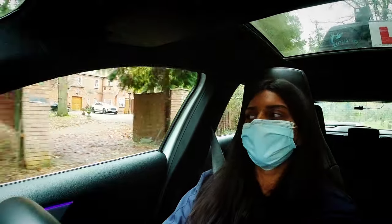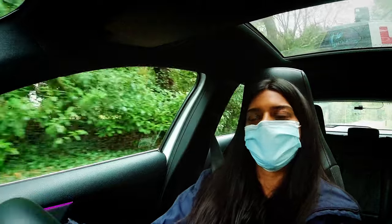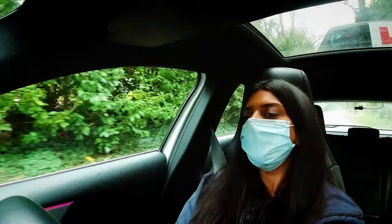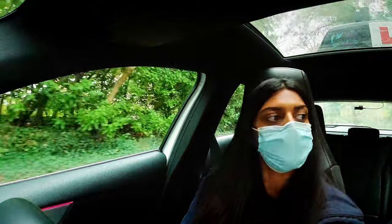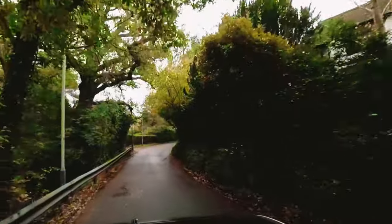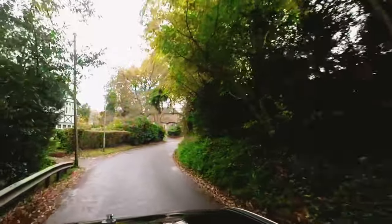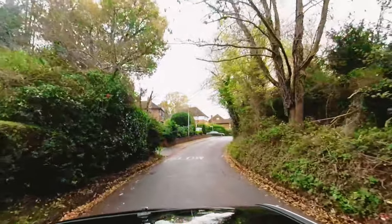Have you seen this road before? After 200 yards, turn left, Barnhill Chicanes. Yes, at least that's how my instructor pronounces it. Well, chicanes. Nice. Turn left.